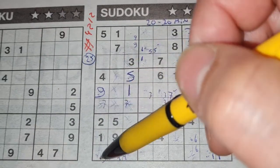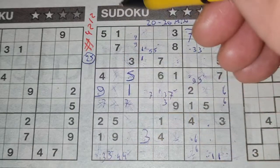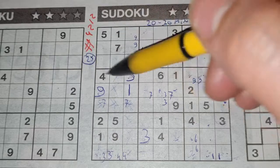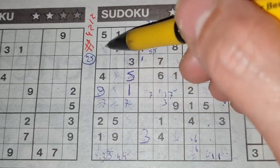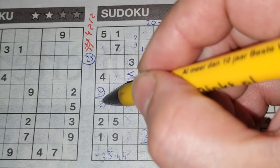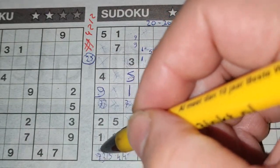Seven, seven, seven. 1, 2, 3, 4 missing numbers in the first column. Two of the missing numbers are the 7 and 3. We have a 7 and 3 in this big square, so no 7 and 3 in these two boxes. The 7 and 3 goes in those two boxes. It's a pair, 7 and 3, 7 and 3.